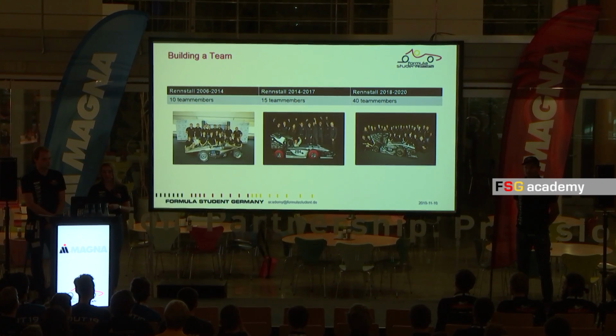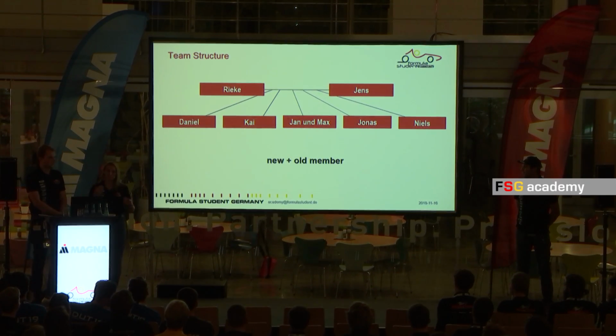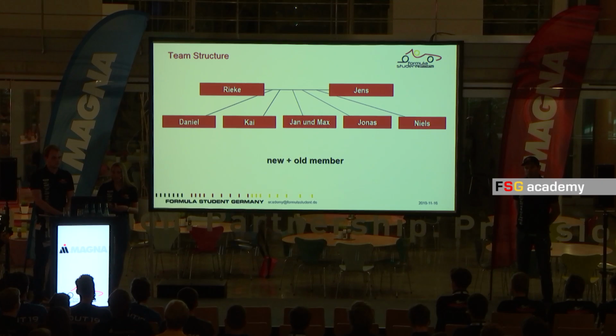This is heaven and hell at the same time, because on the one hand you have more resources, but on the other hand you have way more work in order to control and maintain the team. So now just a quick glance at our structure. As you can see, my colleague Jens and I were the team leads last year, and then we had five sub-team leaders, as well as some other responsibilities like a CAD responsible person or a workshop responsible person. And while distributing the parts in each sub-team, we always took care that a new member combined with an old member takes care of one part in order to give the knowledge to the next generation.